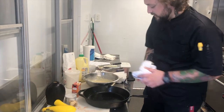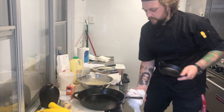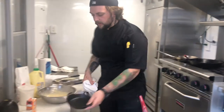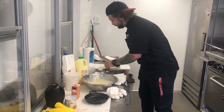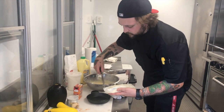This is a really big pan for what we're doing. I said I was going to do this, didn't I? Timeout, audible, flag on the play. This is what we're doing. Same deal again. A little bit of butter to that thing.